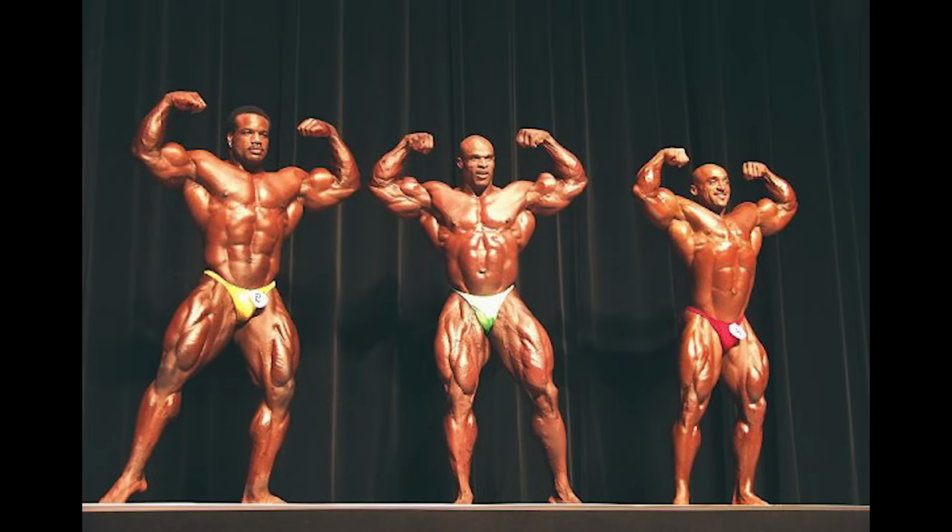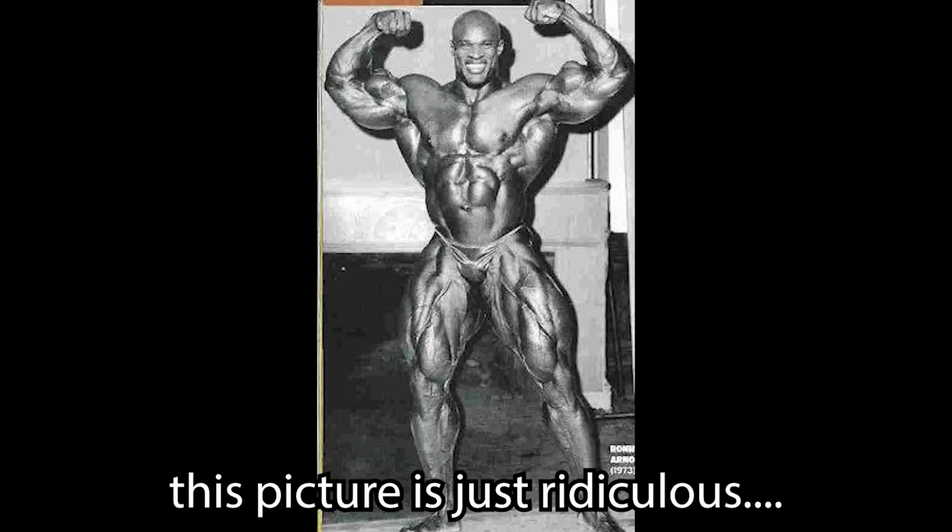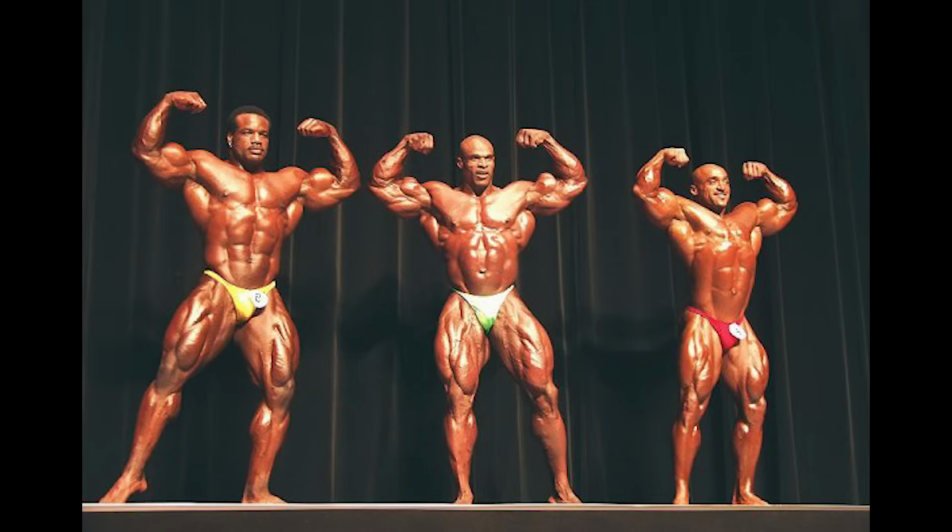Starting with Ronnie Coleman in the center, it's pretty obvious why he dominated this contest even from the first pose. His arms in the shot are simply ridiculous. The sheer size of his biceps, the deep separation between the peaks, and the way his forearms flow perfectly into his upper arms makes them stand out even in a very competitive lineup. His delts are rounded and full even from the front, adding even more width to his frame.